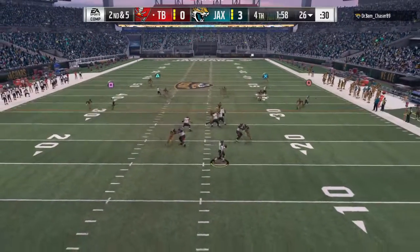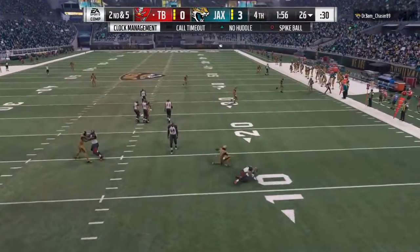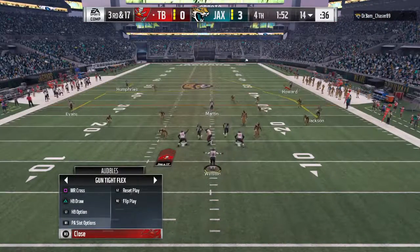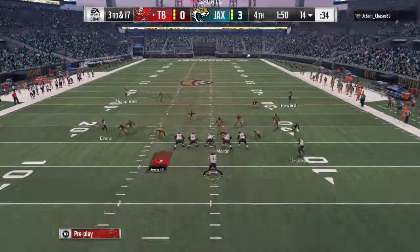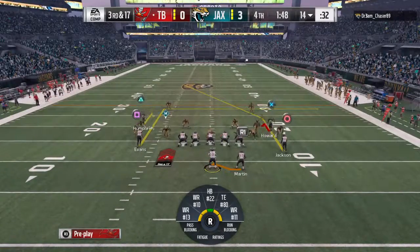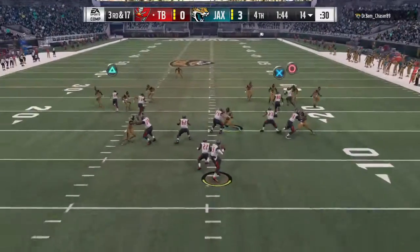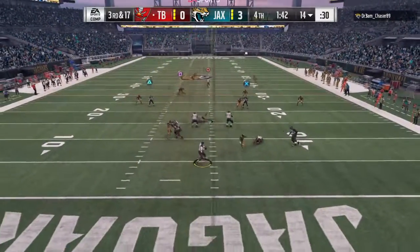From the shotgun, it's Winston. And he can't get a throw away. He's taken down. Yannick Ngakoue in there to take him down, and the clock will roll. My man, it's been a rough night for that offensive line, and it's only getting rougher. 5 sacks now that they've given up in this contest so far.